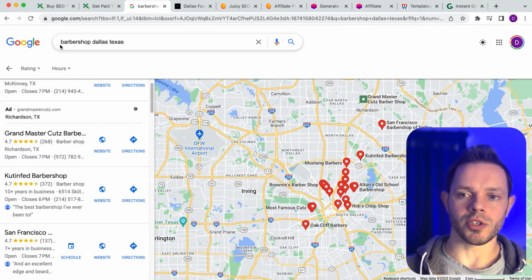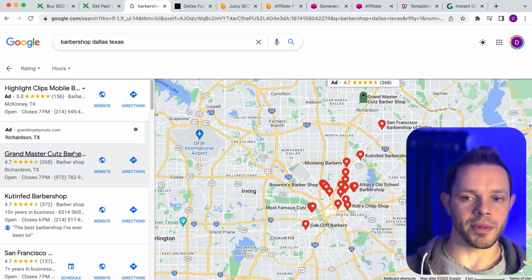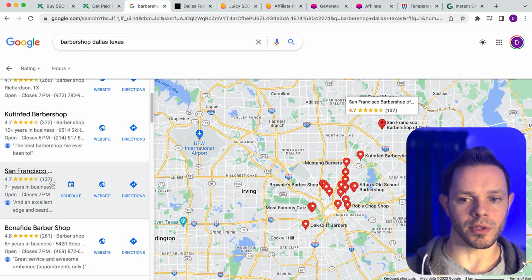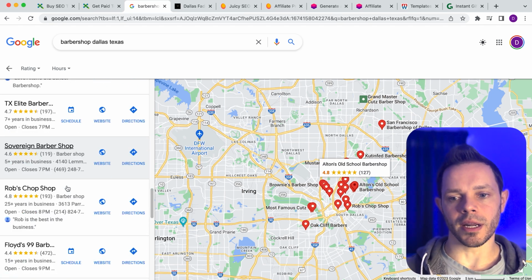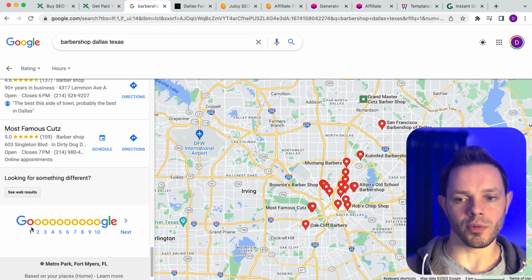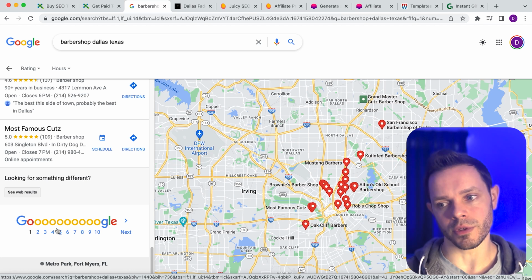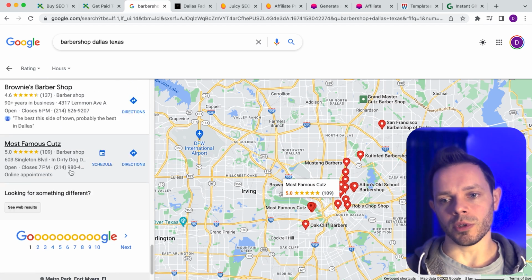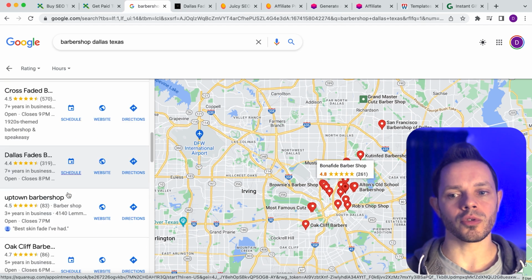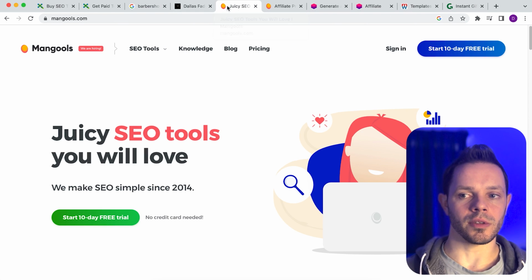So people go here and they search barbershop, Dallas, Texas, for example. Now, you can see the people at the top have the most reviews. Okay, so they'll have 300 reviews, 100 reviews, 200 reviews. If you go down to the bottom and really get deep into some of these results, you see like 82 reviews. And if you went into these pages, you would see some barbershops with like 10 reviews, 12 reviews, right? So these people would love to be ranking up here because let's be honest, when anybody looks up anything, who scrolls down to the bottom? Nobody.